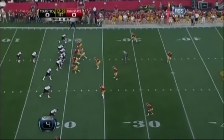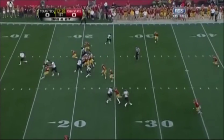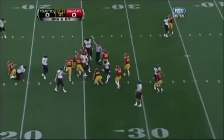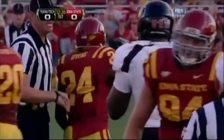Loss of 17. Third and 27. They're going to keep it on the ground. Stevens gets his first call. Up to the 25, and we're going to have our second punt of the ball game.